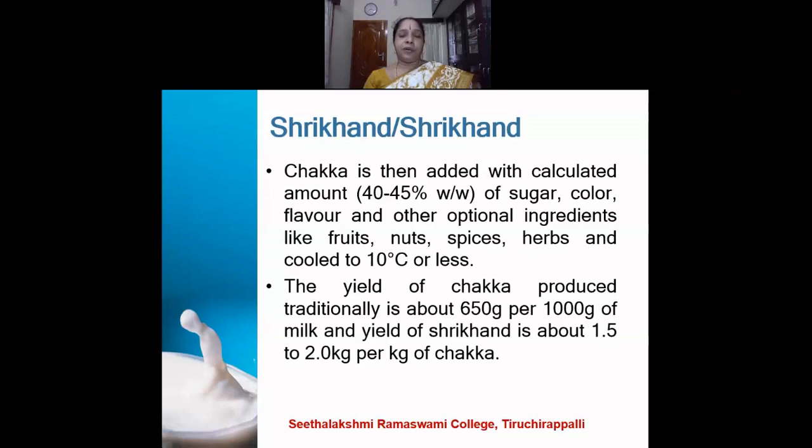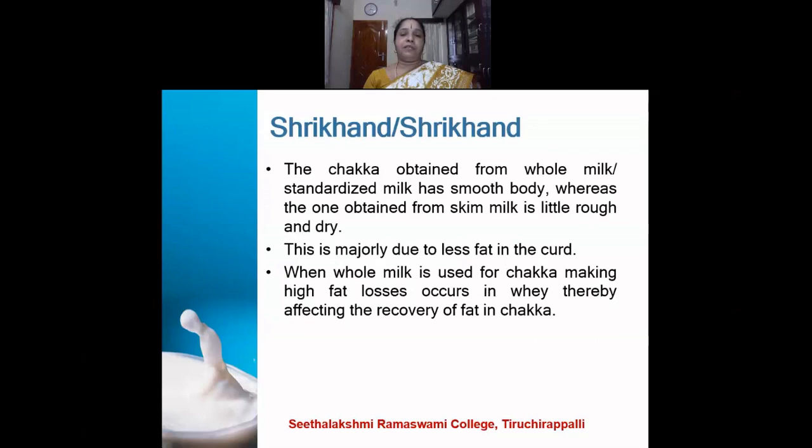The yield of chakka produced traditionally is about 650 grams per 1000 grams of milk, and the yield of Shrikhand is about 1.5 to 2 kg per kilogram of chakka due to the addition of sugar. The chakka obtained from whole milk, standardized milk, has a smooth body, whereas the one obtained from skim milk is a little rough and dry. This is due to the lesser amount of fat present in the curd of the skim milk.